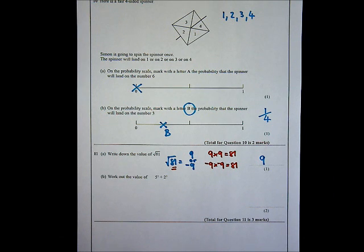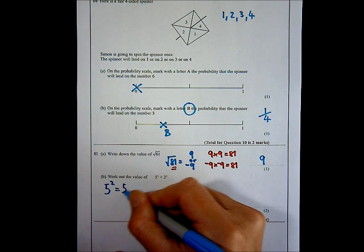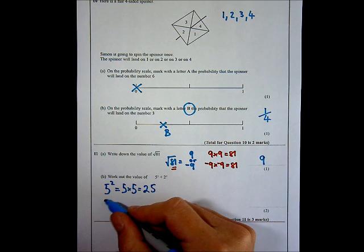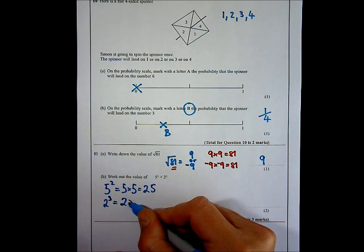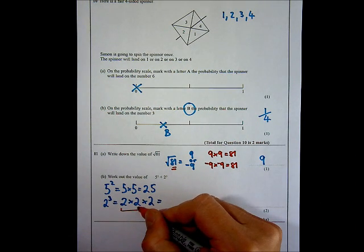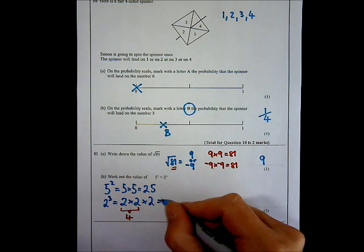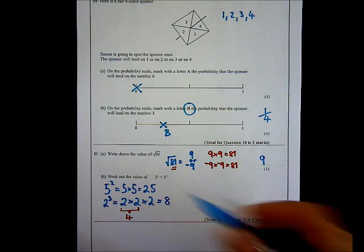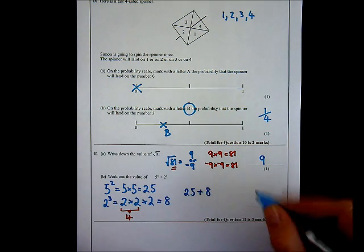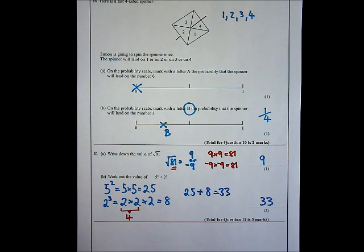In part B, I'm asked to work out the value of 5 squared, which is 5 times 5, which is 25. And I want to add on to that 2 cubed. 2 cubed is 2 times by 2 times by 2. Well, 2 times by 2 is 4, and then 4 times by another 2 would be 8. And all I'm going to do is take these two numbers, 25 and 8, and I'm told to add them up. So 25 add 8 would be 33. So my answer there is 33.